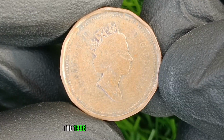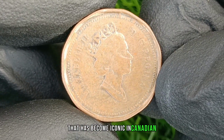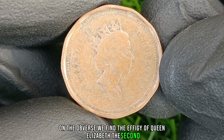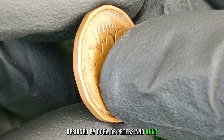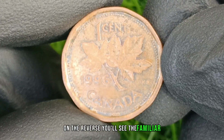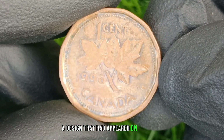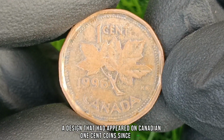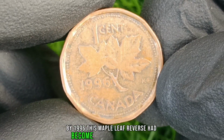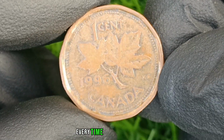The 1996 Canadian penny features the classic design that has become iconic in Canadian coinage. On the obverse, we find the effigy of Queen Elizabeth II, designed by Dora de Pédery-Hunt, which had been in use during that period. On the reverse, you'll see the familiar maple leaf design created by George Kruger Gray, a design that had appeared on Canadian 1-cent coins since 1937. By 1996, this maple leaf reverse had become a true national symbol, and it connected Canadians to their history every time they held a penny.